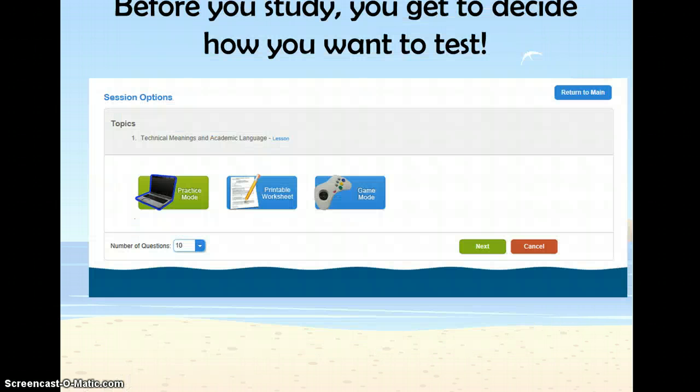From here, your screen's going to look like this, and then you need to decide how you want to test. It says practice mode, but it's really not practice. The practice mode is taking the test. It's just, would you rather do it where you have typical A, B, C, D questions, or would you rather do it in game mode?